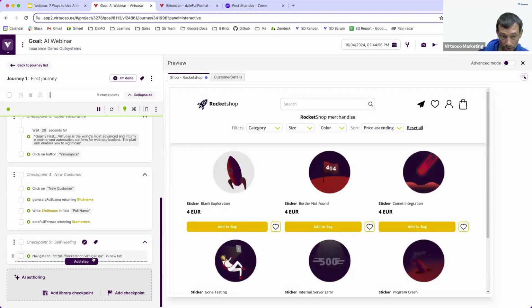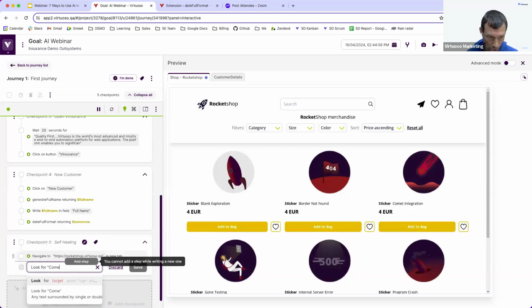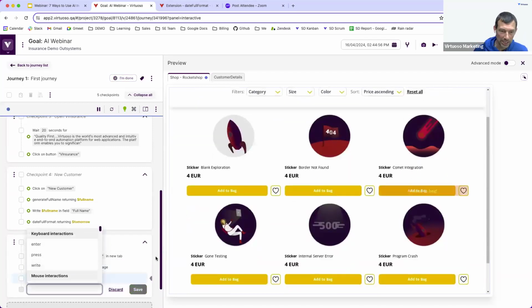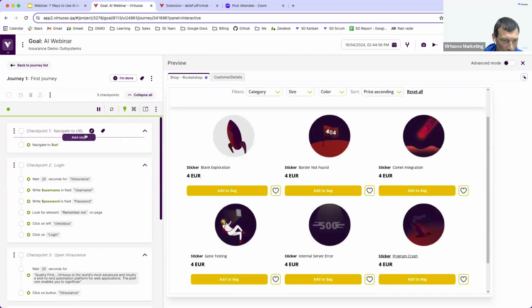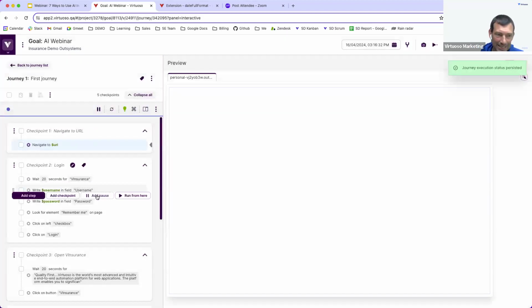So I've opened this new application. I'm now going to say, look for the Comet integration. And then I'm going to say, click on add to bag. The reason for doing that is I know that this particular element is dynamic. As you can see, I've quickly gone through and written a whole bunch of test steps. Now what I'm going to do is finalize that.